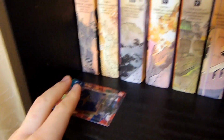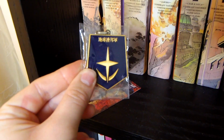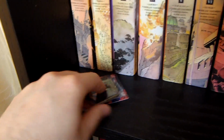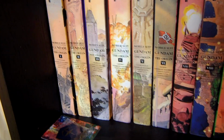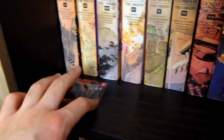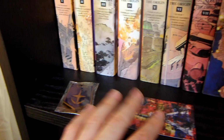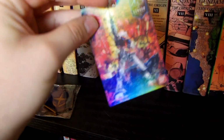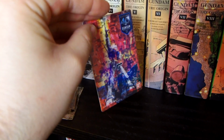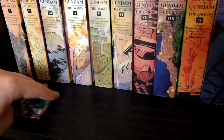Just to quickly mention as well, on this shelf I also have a cool little pin, which is the logo for the heroes in Mobile Suit Gundam: The Origin. This is kind of like a special thing that I got when I bought some Gundam anime, and then I kept this, I don't know why. This is just a cool little tag from a t-shirt that I got for the 40th anniversary of Gundam by Uniqlo.